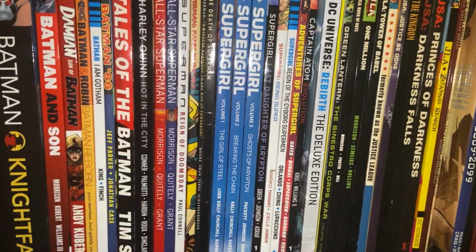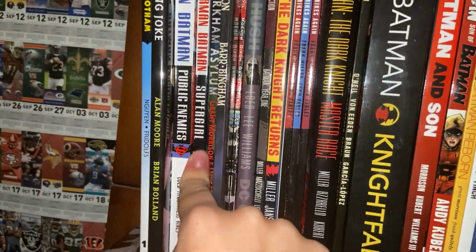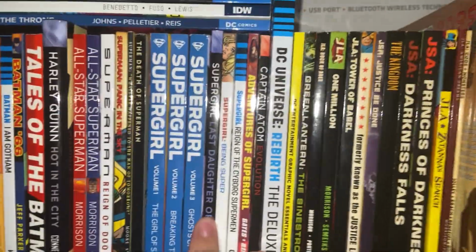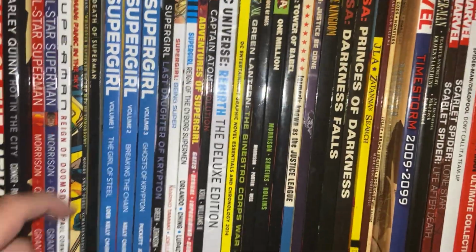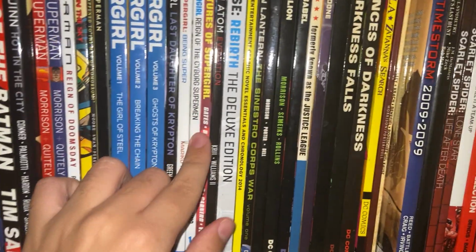These I have read. Volume 1, 2, and 3 of Supergirl. This is the same Supergirl from this book, and it's really good. I need to buy more volumes of that. Supergirl New 52, I read the first 2 volumes, really good. I really like Supergirl comics, like way more than the show, because they're really easy to read and they're good stories and I like the character.